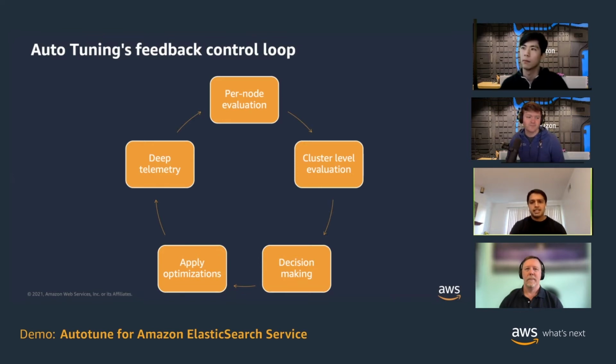And then all of this data is fed into decision trees. Again, the decision trees are distributed across different nodes, so every node can also make a node local decision. For example, your shards are essentially placed across different nodes, and maybe some of your indexes get more traffic, more write traffic than some of the other indexes.